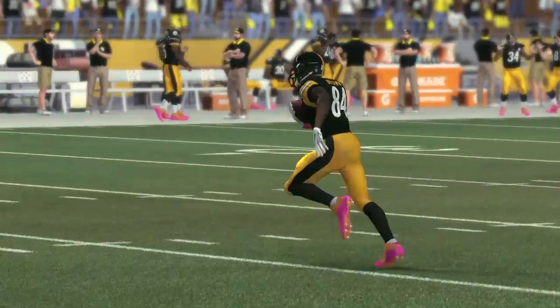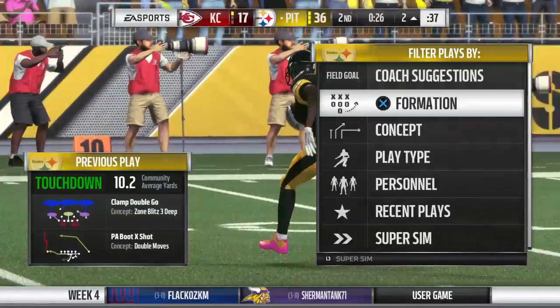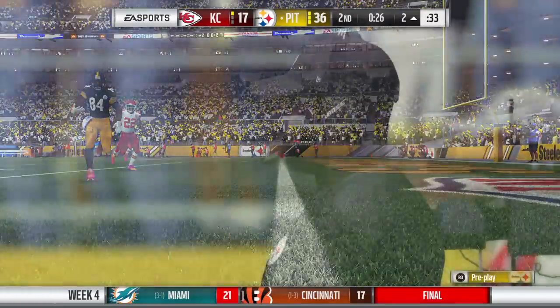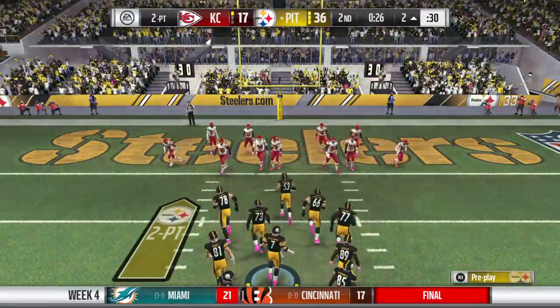That tells you that the completion percentage is really high. Yards per pass, really high. But what a fantastic day. A brand new record, and we were here to witness it.